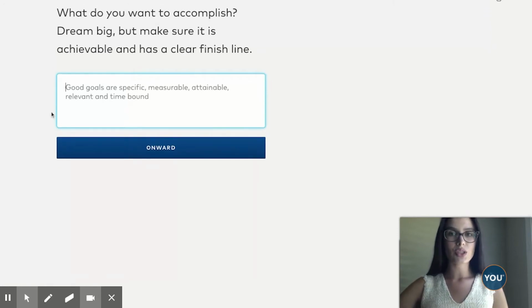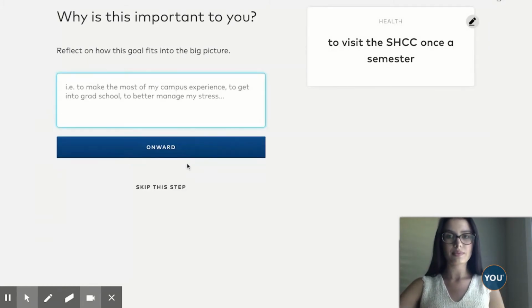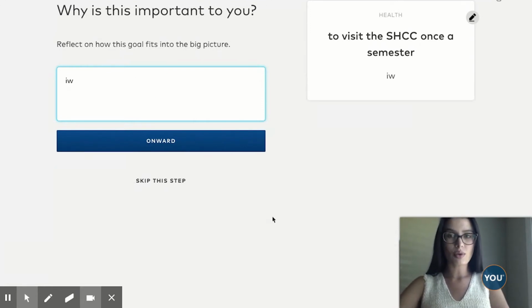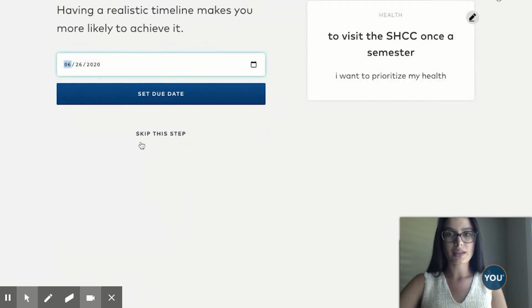And then what do we want to accomplish? So my goal is going to be to visit the health center once a semester. Why is this important to me? I'm going to say that I want to prioritize my health. And I notice during times where I'm stressed out, I tend to overlook my health, and I don't want that to happen. Then we can select Onward.